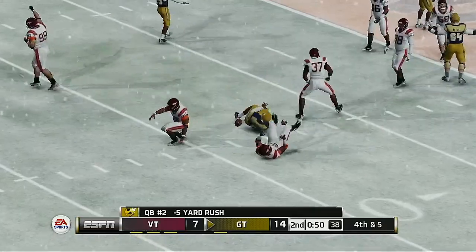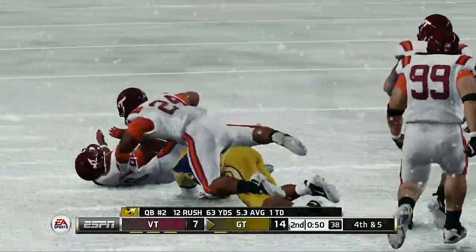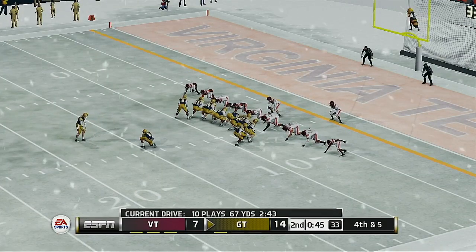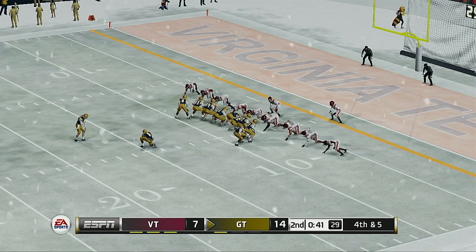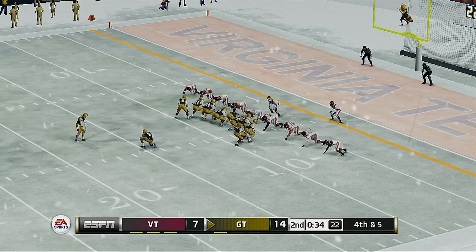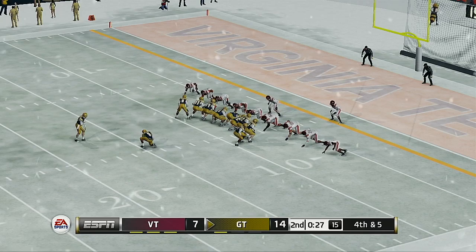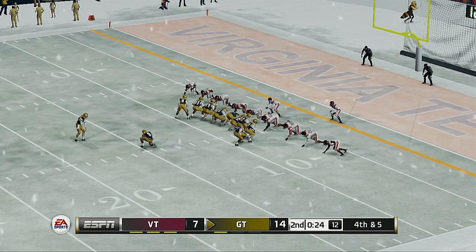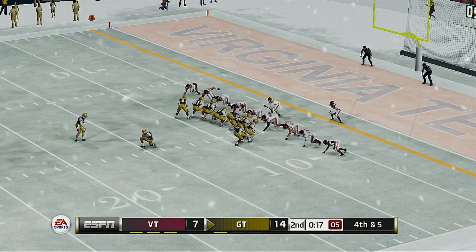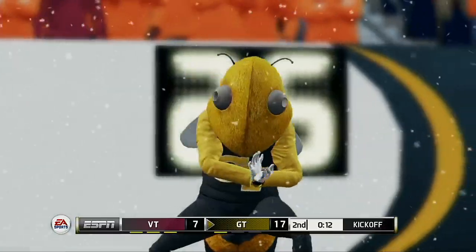And they hit him in the backfield. The quarterback trying to do a little too much by himself. Hey, maybe next time he'll get it out to the back so he can do something with it. Fourth down. They're going to go for the easy three here. Georgia Tech can make this a two-possession game with this field goal. Kick is up, and it is good.